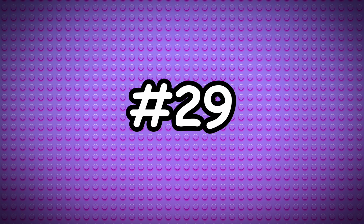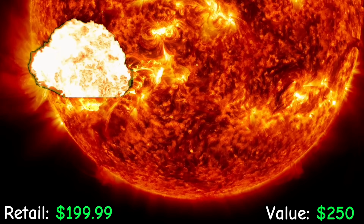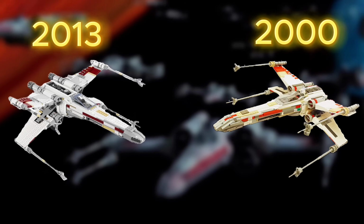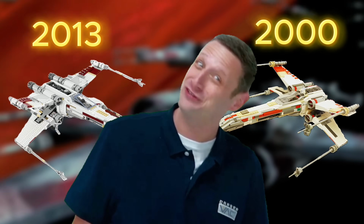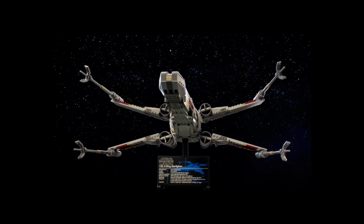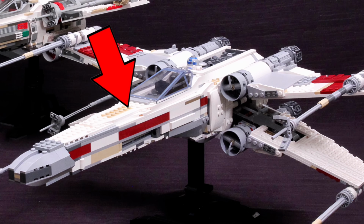Number 29, 2013 UCS X-Wing. Here's a hot take. I believe that the 2013 UCS X-Wing is actually worse than the 2000 version. You sure about that? Do I need to be admitted to a psych ward for having this opinion? Probably. Let's not talk about that. Instead, let's talk about why this set is not good.